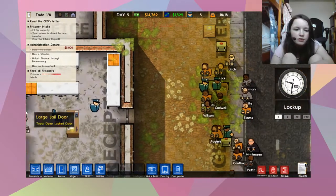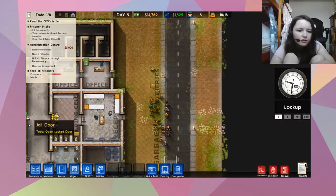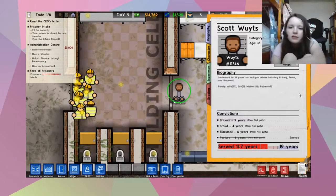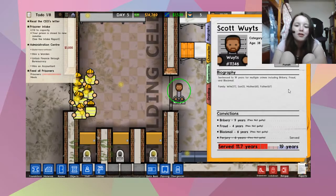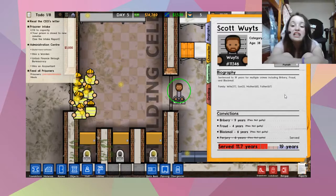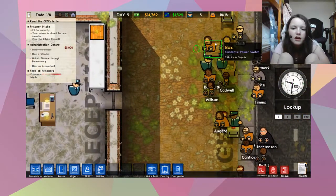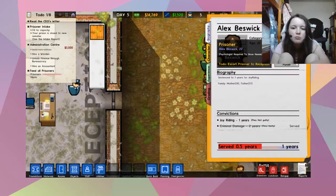Let's pause it and say hello to our prisoners. Okay, so this is Wyatt, or however you say his name. He is sentenced to 19 years for multiple crimes, including bribery, fraud, and blackmail. 9 years for bribery, four years for blackmail, for fraud, and then 9 years or 6 years or something like that. I can't remember.